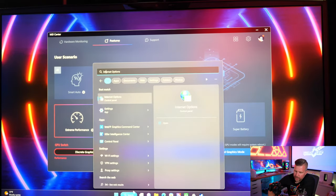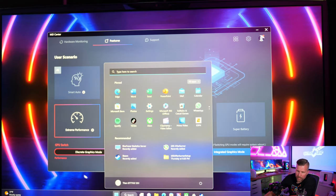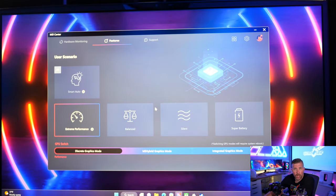Now, I have not done all the steps to get Intel XTU to allow me to undervolt and overclock the CPU, but I'm going to be doing a follow-up live stream showing you all of the steps on how to undervolt and overclock the GT77, because I want to try to push this thing and see how high of a Cinebench score and Time Spy scores we can get on it. So expect that live stream very soon, all right?